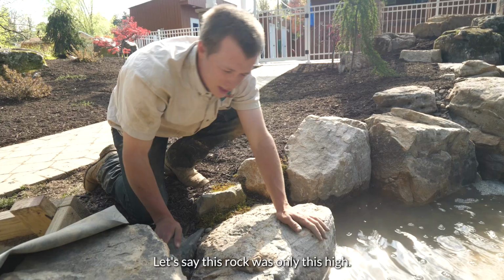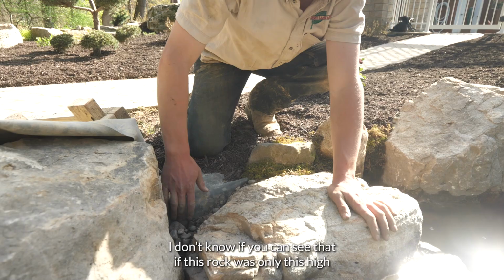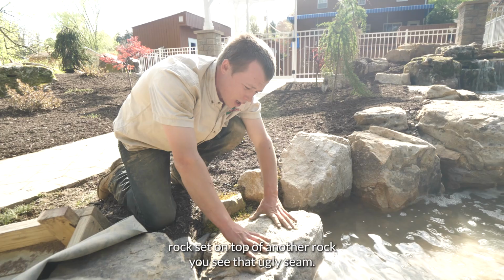Let's say this rock was only this high. I don't know if you can see that. If this rock was only this high, then I would have to set another rock on top so it's high enough so that I can bring my liner up high enough. What happens then is when you get one rock set on top of another rock, you see that ugly seam.